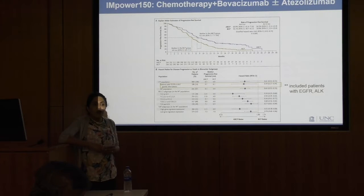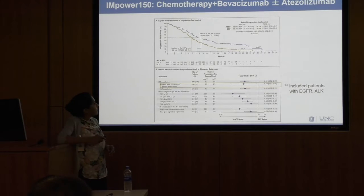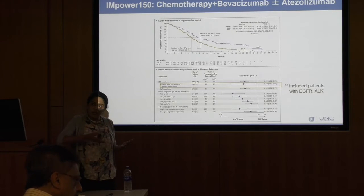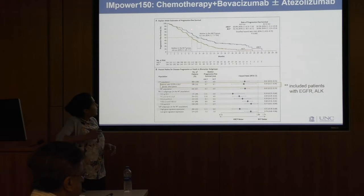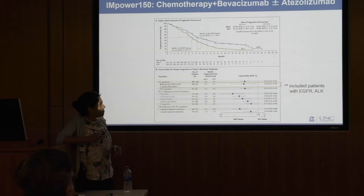Now, there are also a number of other combinations that are being looked at, and so here I'm showing you the data from the Empower 150 study, which combined chemotherapy with bevacizumab, so an anti-angiogenic agent, plus PD-L1 blockade. And in the top graph, you can see that in the patients that got the combination of all 4 of those agents, there was an improvement in survival relative to just bevacizumab and chemotherapy arm.